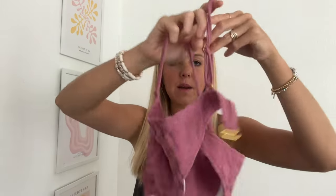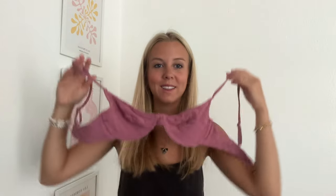The first one is, dun, dun, dun, dun. Okay, the first one is the bralette cup style top, and then it clasps in the back and it has adjustable straps, and just look how cute this color is. I don't know, I'm a huge fan of this color. I feel like this, holding a latte or something on the beach, would be so cute.